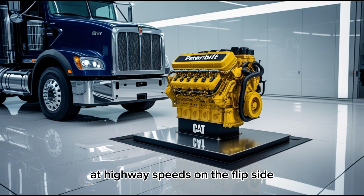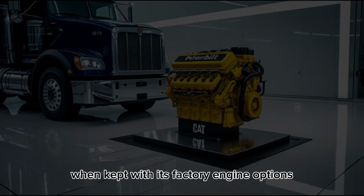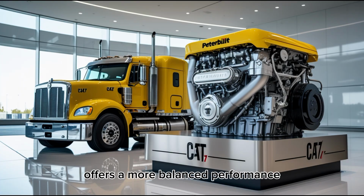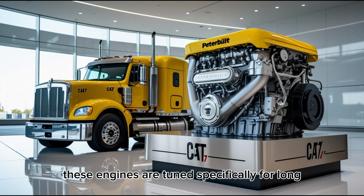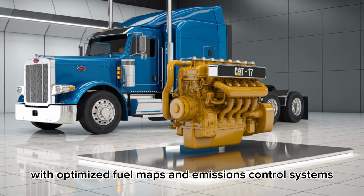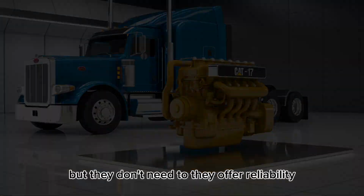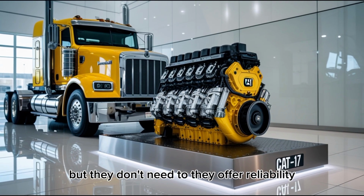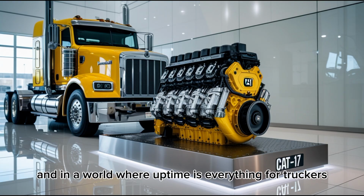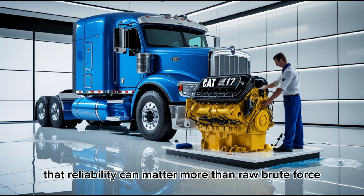On the flip side, a Peterbilt semi-truck, when kept with its factory engine options, say a Paccar X13 or a Cummins X15, offers a more balanced performance. These engines are tuned specifically for long-distance hauling, with optimized fuel maps and emissions control systems. They don't push out 1,000 horsepower, but they don't need to. They offer reliability, fuel efficiency, and ease of maintenance. And in a world where uptime is everything for truckers, that reliability can matter more than raw brute force.